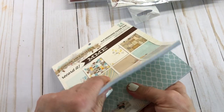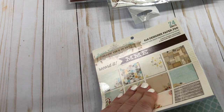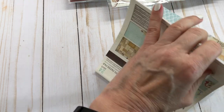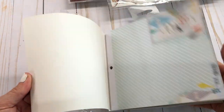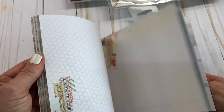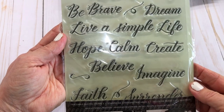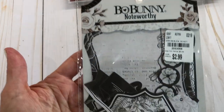And here is a 6x6 scrapbook journal that I got. And it is double-sided, which I absolutely love because, you know, it's just so cute. And it's very vintage looking, so I picked that up at Tuesday Morning. I'm always on the lookout for stuff like this. It's really cute. And I absolutely love these stamps here that I got for $2.99. And I'm hoping when I go back they have some more because they had some the other day.